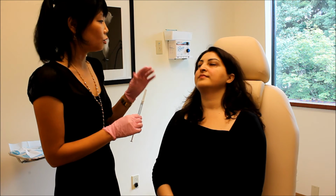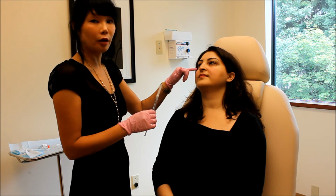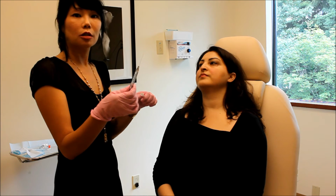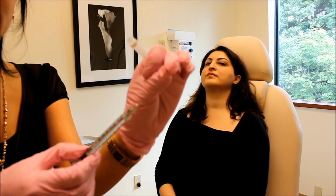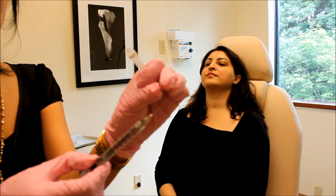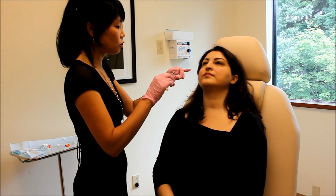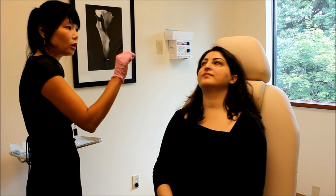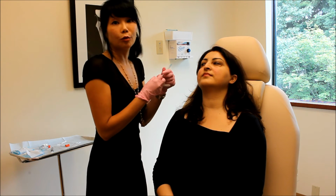Now we are ready to do the Bellevue, which is a filler that I'm going to put directly under her eye. I'm going to be using this special little gadget called a cannula. It's like a long, almost like a little catheter, and it's got a little blunt tip rather than a sharp tip needle, and there's a little port at the end. I'm going to make a little insertion point on Shannon's cheek, and we're going to thread this through that one little port. And so the risk of bruising directly under the eye will be much less.